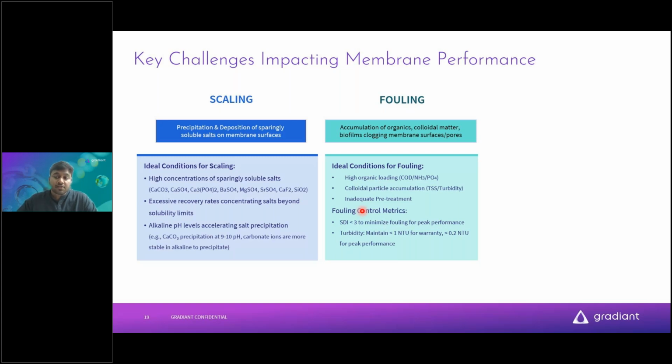And these are the two metrics of fouling control. One is the silt density index, SDI. Membrane manufacturers largely recommend keeping this within 3. SDI measures the fouling potential due to suspended solids in the water, so the recommendation is to keep it within 3, the lower the better. The second metric is turbidity, to be maintained within 1 for the warranty of the membrane for its designed service life, and below 0.2 for peak performance in high recovery applications. So scaling, fouling, and the third challenge for the membrane is membrane degradation.